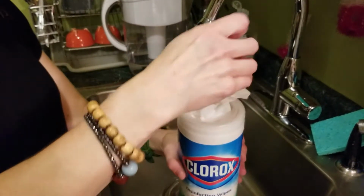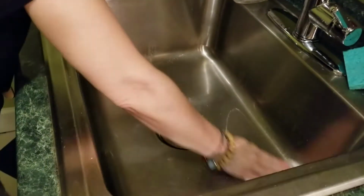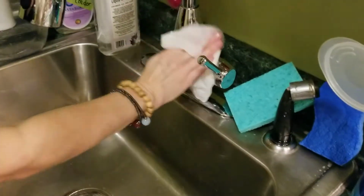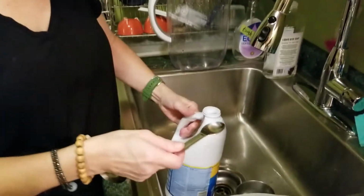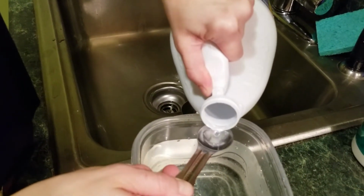What you want to do is once or twice a week, wash and disinfect the sides and the bottom of the sink, as well as the faucet and under the faucet handles. You can just use disinfecting wipes, or if you're finding it hard to come by those, you can make up a solution of diluted bleach. Just take 1 teaspoon of bleach and mix it with 1 cup water.